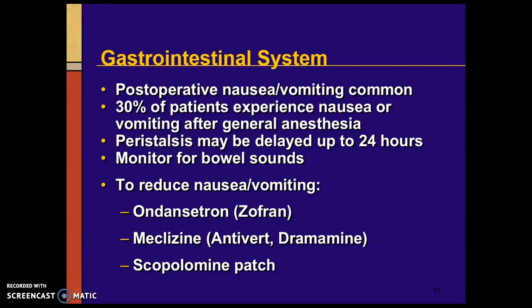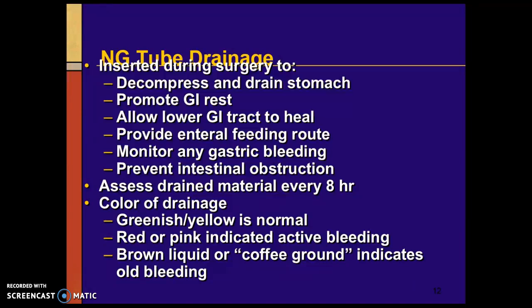And then you've got some medications below there that can reduce nausea, vomiting. Zofran is obviously the most popular for that. The other meds there can help with dizziness and things of that nature. Some people it works for nausea, vomiting too. But Zofran is probably the one I see most common in all areas, both when I worked in the hospital and working at Brighton. So NG tube drainage, different things that those are inserted for.